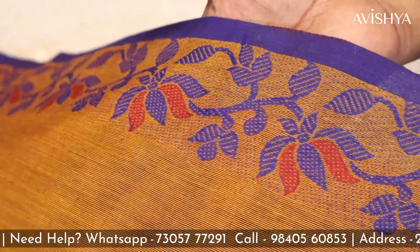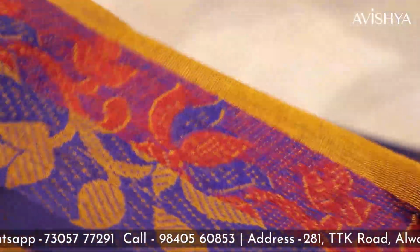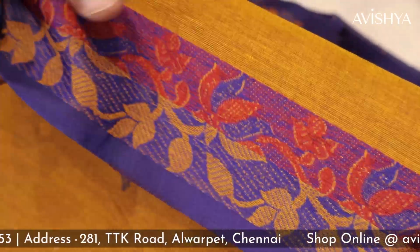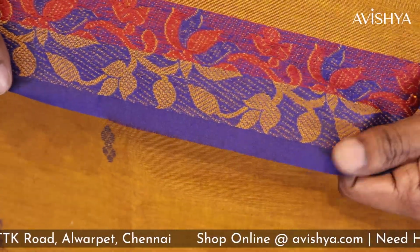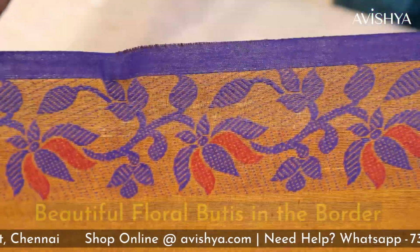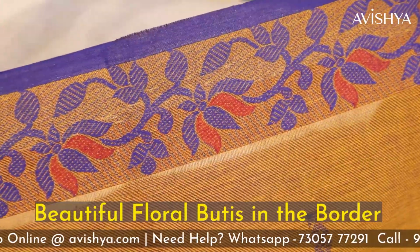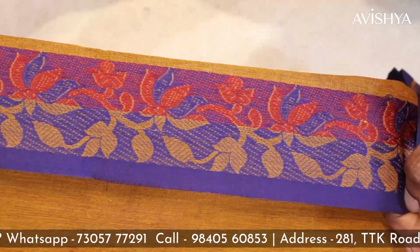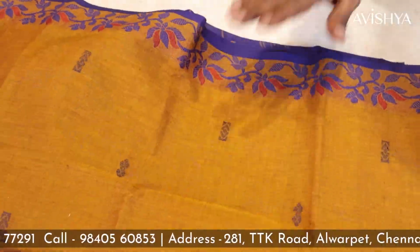It seems like it's a borderless saree, but there's an ora butta. See the other side, actually you can see the border. So the pattern you see on the outside comes from the weaving here on the inside. When you flip it over and see the patterns, the beautiful floral booties which are running all over the border from left to right, the completely entire length of the border is by the weaving on the other side. So that's the skill with which this saree is made, that's the speciality of the saree.